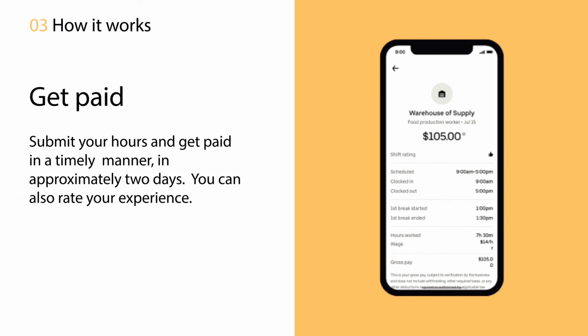Once your shift is complete, your hours will be submitted to the employer of record that you've chosen in your app for payment processing. The business will have 24 hours to verify your hours. If all looks right, you'll receive the payment for each shift, which is the gross pay minus any deductions, withholdings, or taxes as required by law and is determined by your employer, in a timely manner, approximately 2 business days after your shift's completion. Please note, weekend days and holidays are not considered business days.